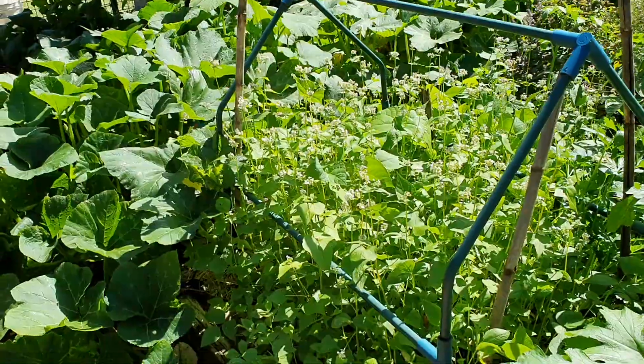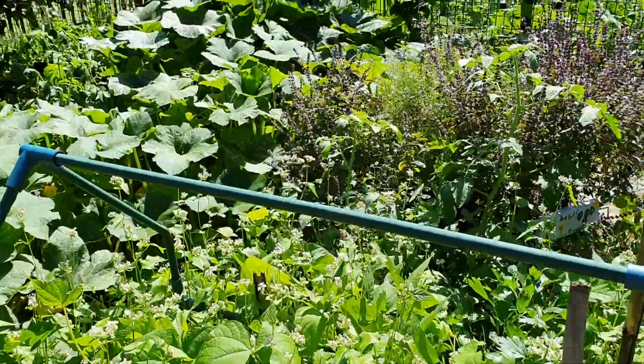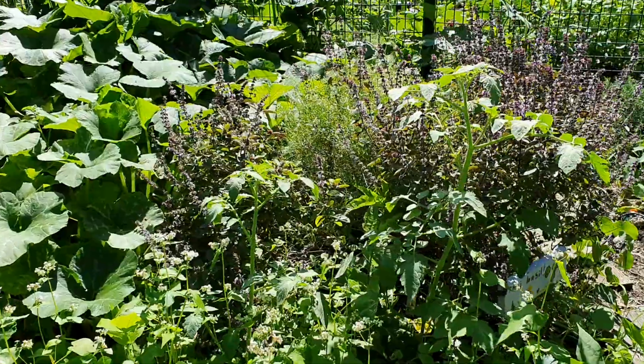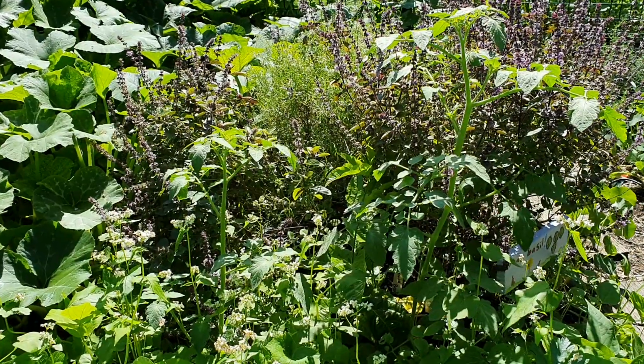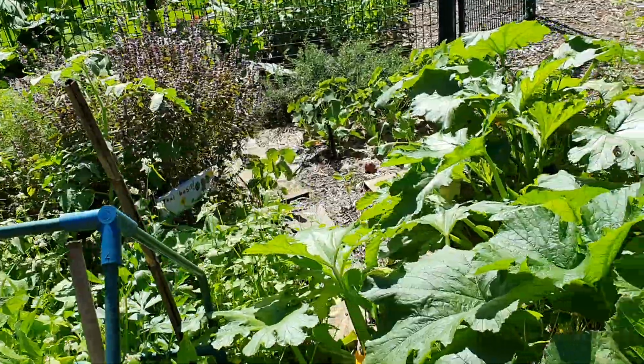Wow, look how much our buckwheat has grown this week. Oh, I found a few friends. Can you see them? Wow, they're all buzzing today. Busy little bees like you are. I bet you're busy today.